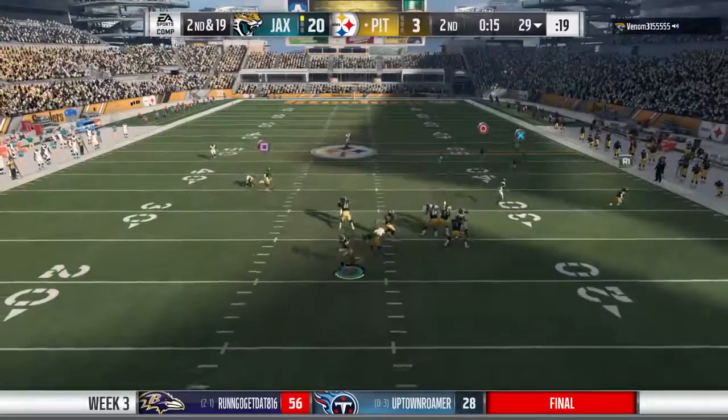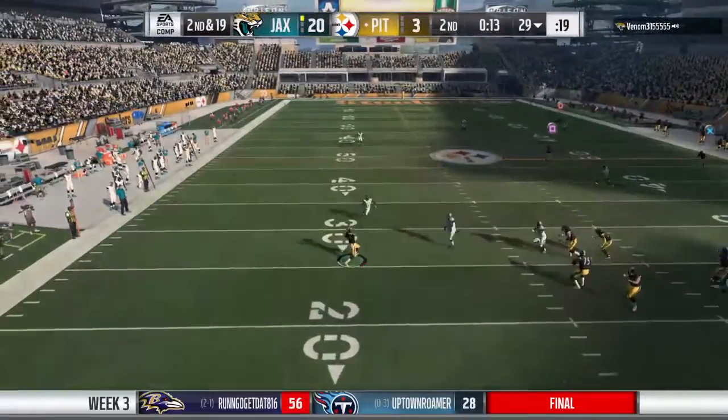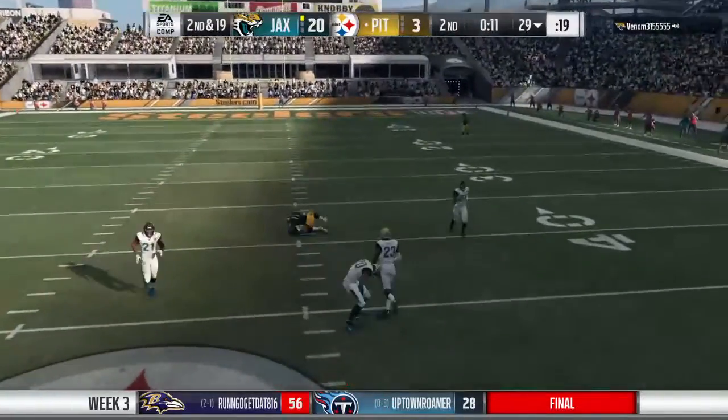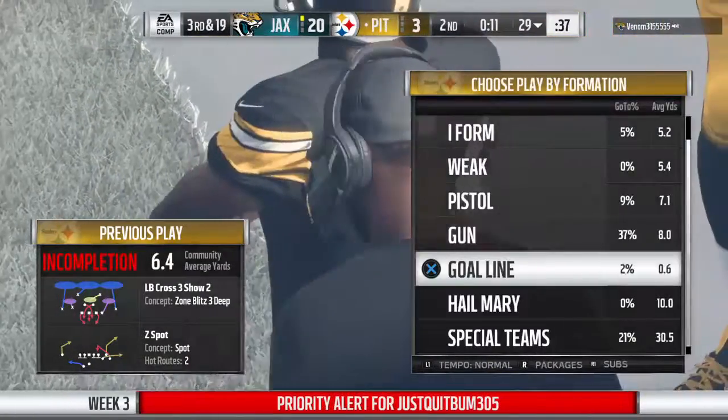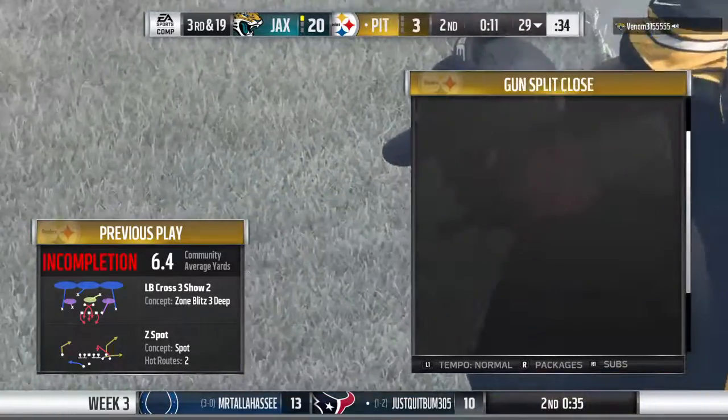To throw on second down is Goff. Steps away to his left. And that'll be incomplete with 11 seconds remaining now. Devontae Parker, the intended receiver, and it's third down.